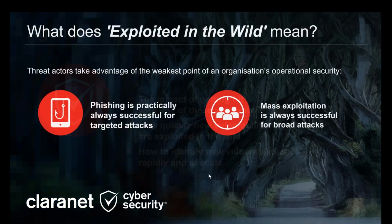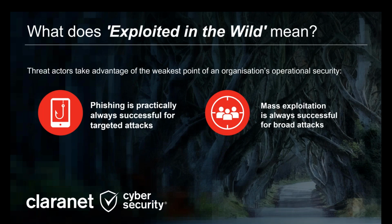So the first question is, what does exploited in the wild actually mean? Threat actors take advantage of the weakest point of an organization's operational security. So phishing is pretty much always successful for targeted attacks. I don't think there's a single red team or phishing engagement, with an organization of more than one person, where phishing has not worked. But that isn't what we're going to be covering today. We're going to be looking at mass exploitation.